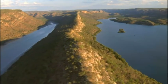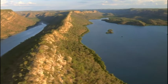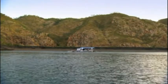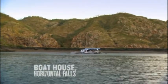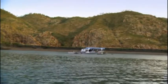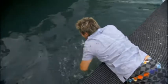The Horizontal Falls is coming up for the guys, and the person who knows these waters better than anyone else is Adrian Thomas, a guide who lives and works in the area, spending months at a time in a remote boathouse.